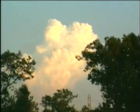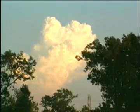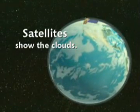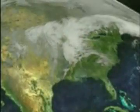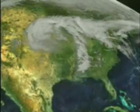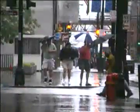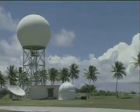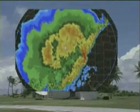Clouds are easy to see with our eyes, but we only see a small part of the sky. Meteorologists use weather satellites to look down on Earth to show the clouds all over. Once you know where you are on Earth, you can see the clouds that are moving your way. Some clouds make rain or snow, and we need to know that so we can dress properly. When there is rain or snow, we use a tool called a radar to know where the rain or snow is falling. Radars show precipitation as it falls to the ground.